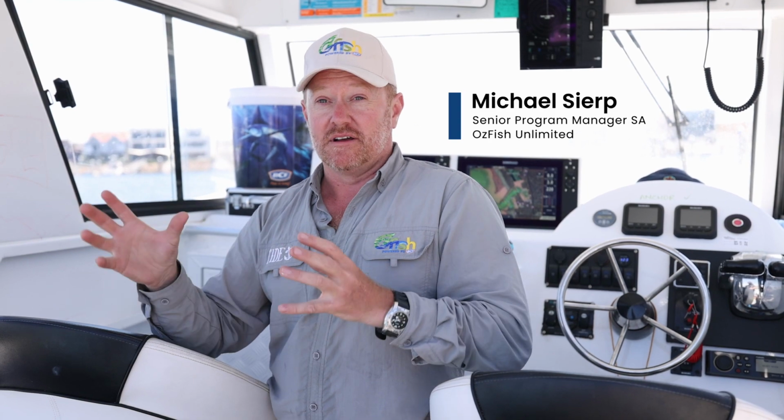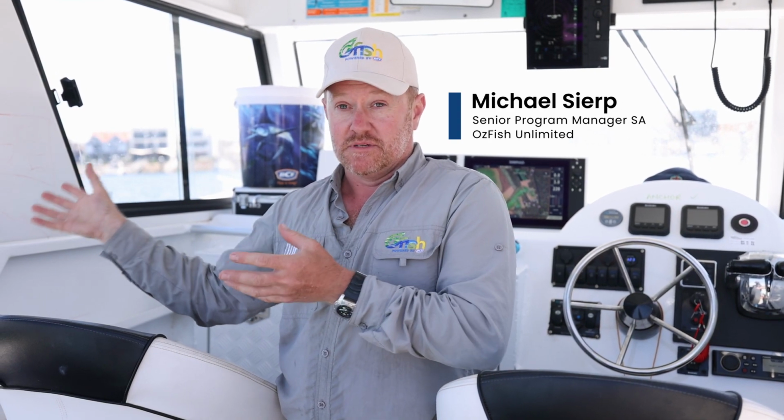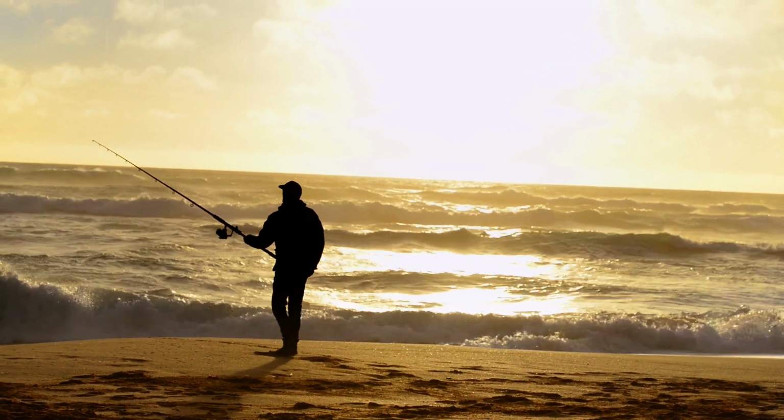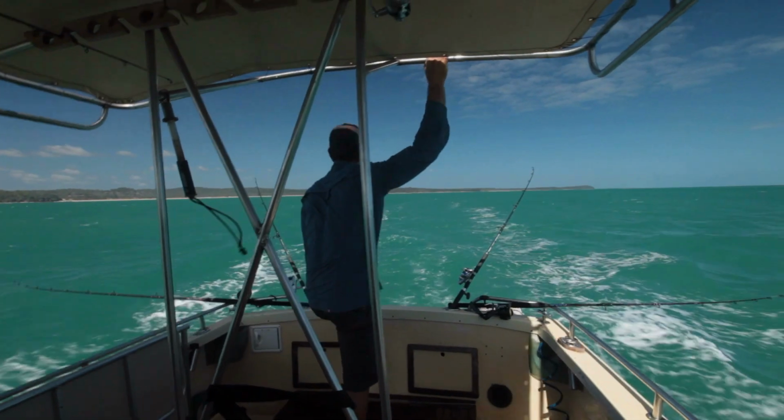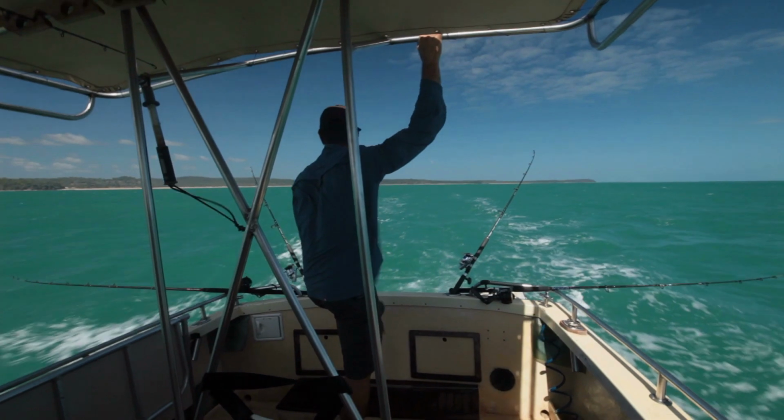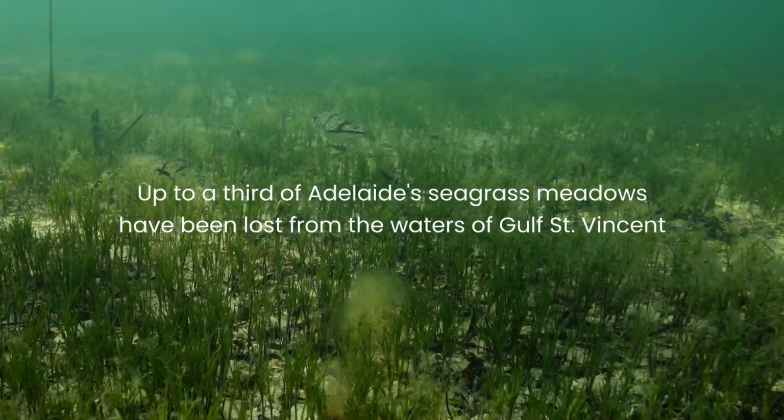People now are starting to understand the importance of seagrass in our ecological systems. Recreational fishers in particular have noticed changes in our fisheries here in the state because they've experienced the changes in the regulations for boat and bag limits.